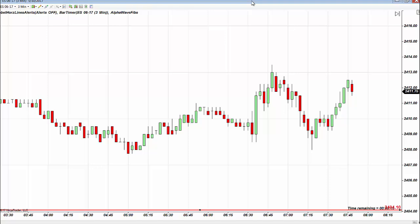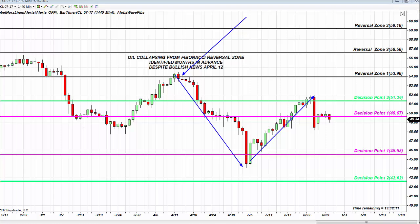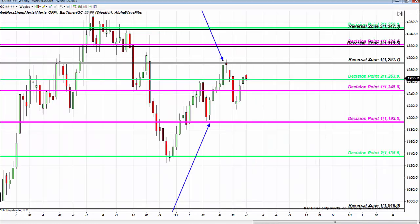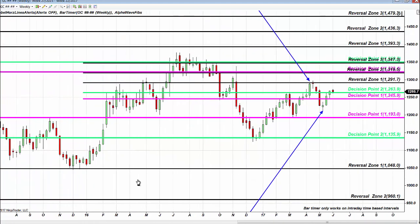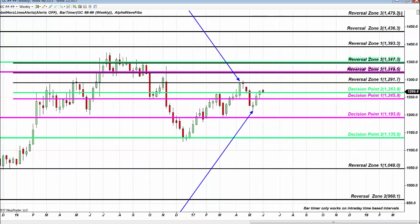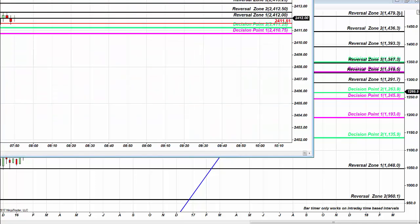But if you choose to trade not the 3-minute chart, if you trade gold, the formula will remain the same. However, risk management will be very, very different. Gold collapsed from the reversal zone as expected. Many points. From the 1291 level present in front of you for years since 2016, in play right now. No surprise, as you are witnessing instantly on S&P.